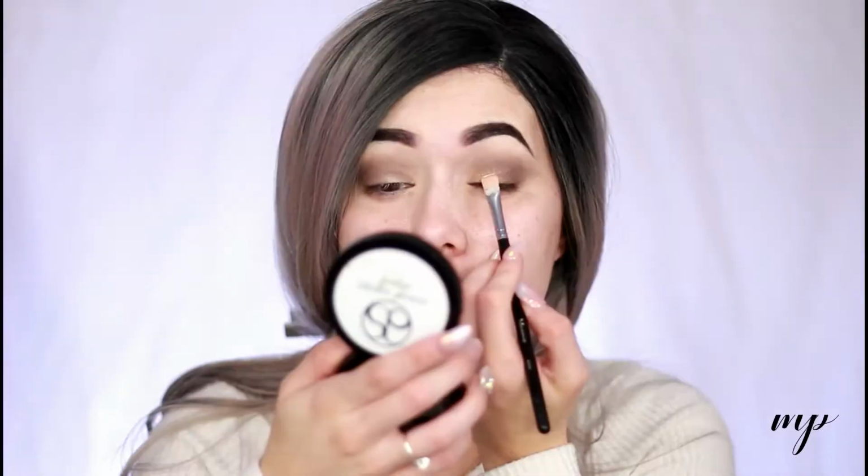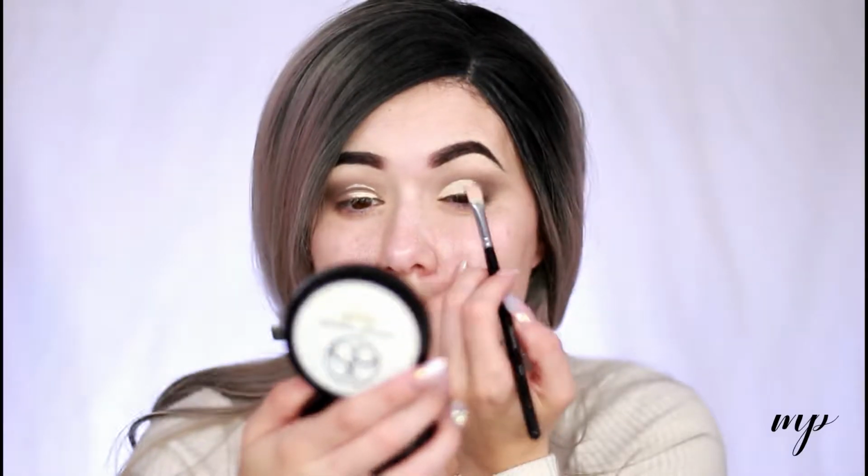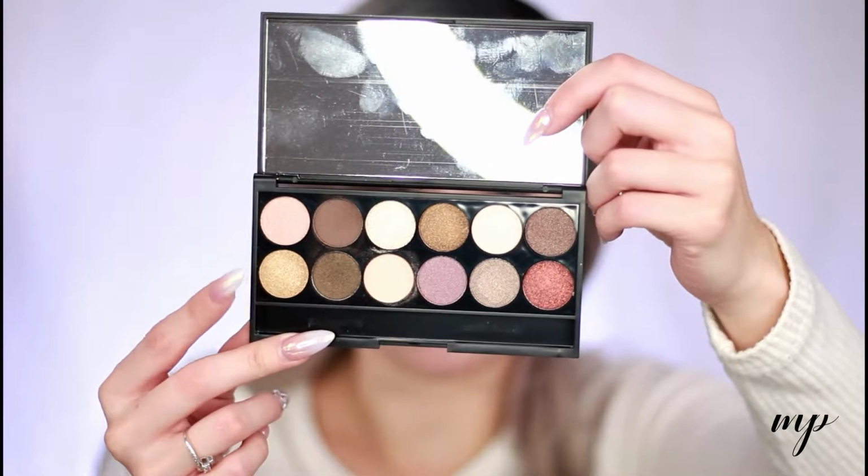So I'm going to take a little bit of my concealer and carve out the lid before we apply our lid color. Now I'm going to take this gold right here and apply it to my lid.